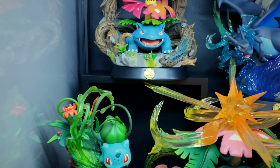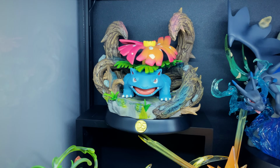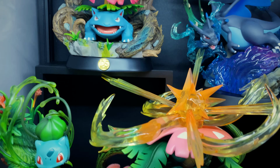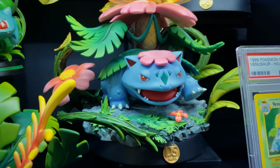Moving up top, we have DS Studio Venusaur. Now, a different studio from MFC, but they blend so nicely together. Right below it is DS Studio Mega Venusaur.